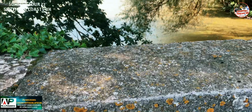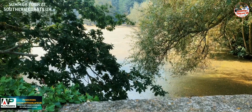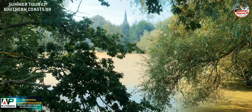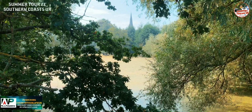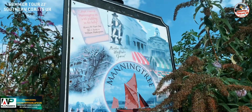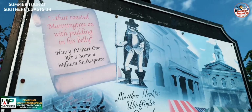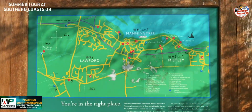This is Hopkins Bridge, guys, named after Matthew Hopkins, who was the 17th century witchfinder general. We've talked about him many times in my tours, guys. What a beautiful lake. Right, we're a few miles past Christchurch now, further up the other way, guys, and we're in the little town of Manningtree, which I believe in ancient words means many trees. The home of Matthew Hopkins there. The Witchfinder General.